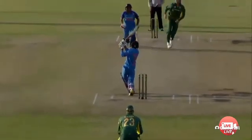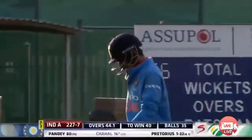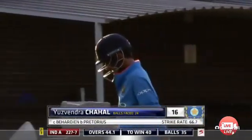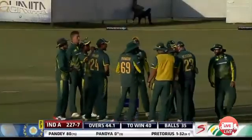Yeah, that nice heavy length there again by Dwayne Pretorius. Chahal didn't get all of it. And a nice and easy catch there by Farhan Behardien at mid-on. Brings the end of Chahal. Chahal walking off. Got 16 off 24 balls. Looked dangerous at times, but he couldn't get it going.